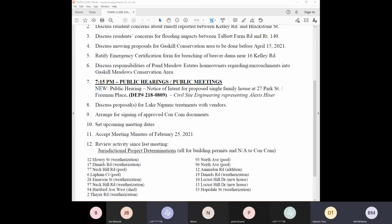Well, I got two other things for you. One is the item that we didn't discuss, which is item 4, the mowing proposal, to be done before April 15th. I reviewed it, but I don't know what the job description was. So I'm a little concerned as to who's going to say what gets cut and what doesn't, and we only got one bid, right?